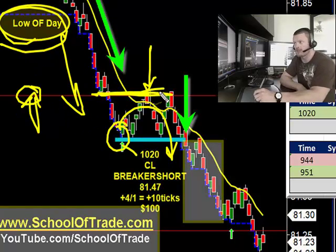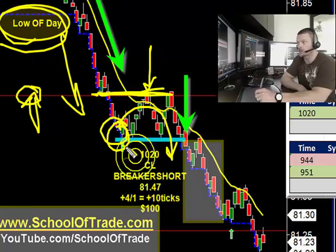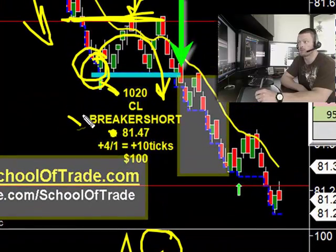So when we break below this red line, the auto levels indicator does its work. We then mark up a swing low. Our swing indicator does the work for that. And then at 10.20 here, we saw momentum pointing down, right? Momentum pointing down. We had breaker pattern short, 81.47 was the fill.